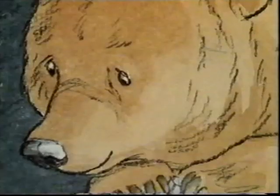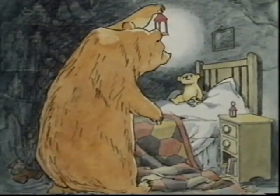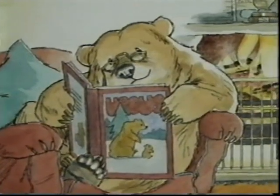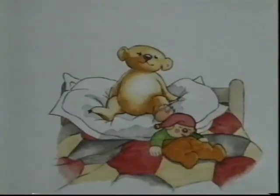Big Bear looked, and he saw that there was still lots of dark. So he took out a bigger lantern. "Now go to sleep, Little Bear." And he padded back to the bear chair and settled down to read the bear book by the light of the fire. Little Bear tried and tried to go to sleep, but he still couldn't.